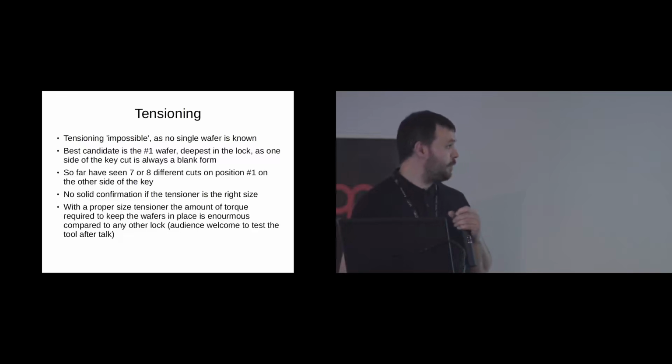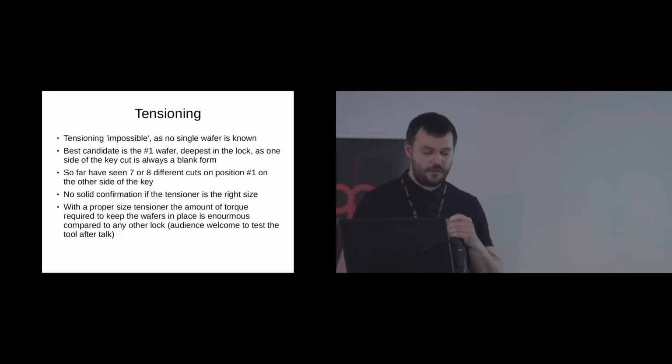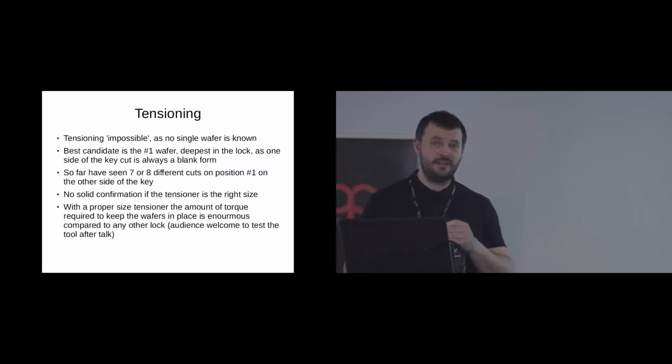So we tried this in basically a vise. Just put the lock there and tension from the back, from the little prongs that usually operate the safe mechanism, and discovered that you actually have to tension it quite much with even a large screwdriver to get any feedback from the actual wafers. Like the tension seems that it doesn't click like with a pin tumbler lock. When you're picking, you feel the tensor click a little. With this, nothing. It's just completely dead.